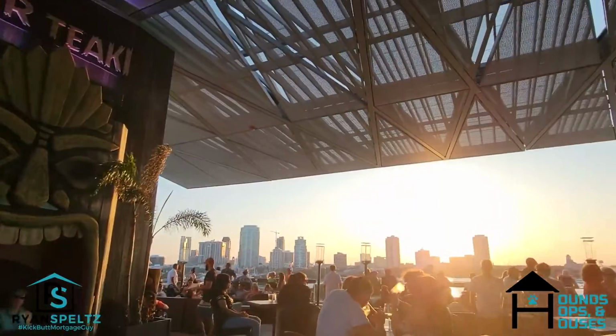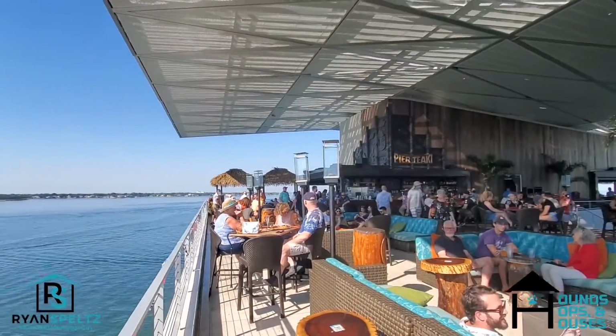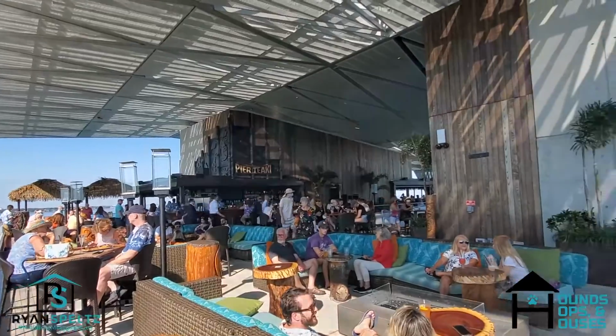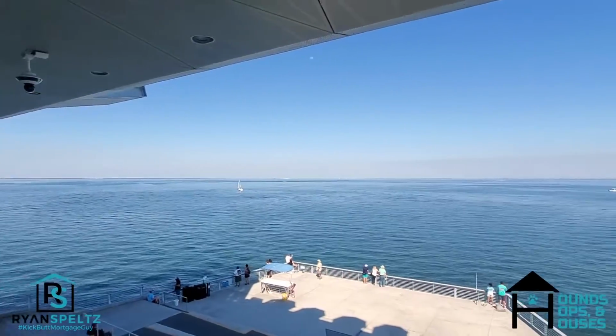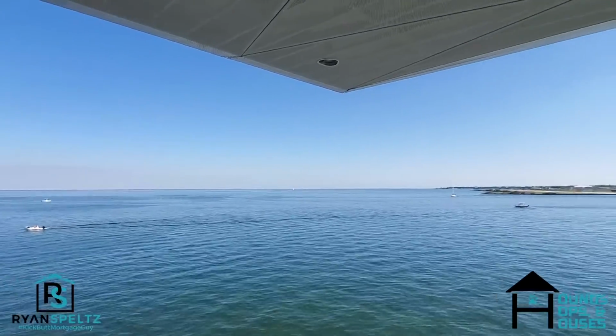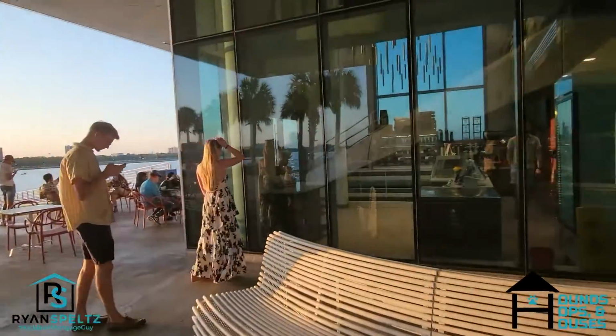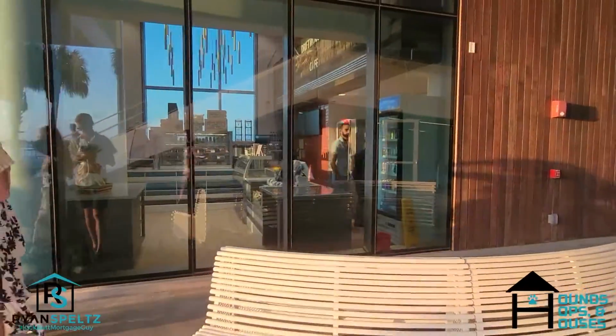The big building behind me has a bar on the rooftop called Pier Tiki, which is where you get the best views. And then on the next level down, they've got a restaurant that's very, very fine dining. Definitely make a reservation. It's called Teak. And then on the bottom level, they've got a cafe that also serves ice cream called the Driftwood Cafe. There's also a couple shops in there, a tackle shop if you're going fishing at the end of the pier, and a gift shop if you want to pick up some memories from the St. Pete Pier.